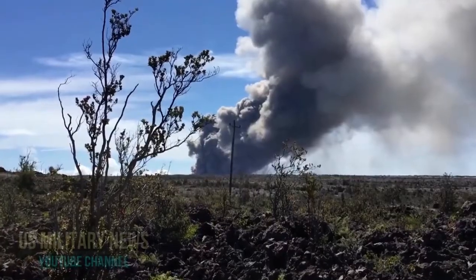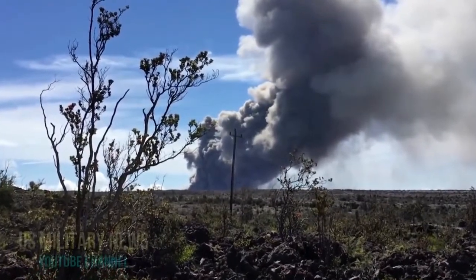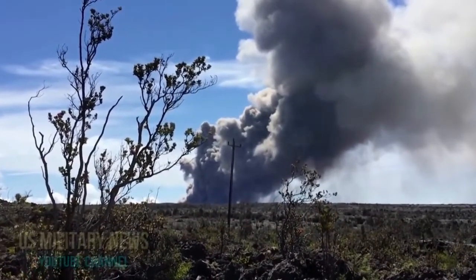A minute after 4 o'clock at Kilauea at Halemaumau Crater, we had an explosion. It lasted a few minutes. It caused a volcanic cloud that reached as high as 30,000 feet above sea level, which is the biggest cloud we've had so far during the recent activity.